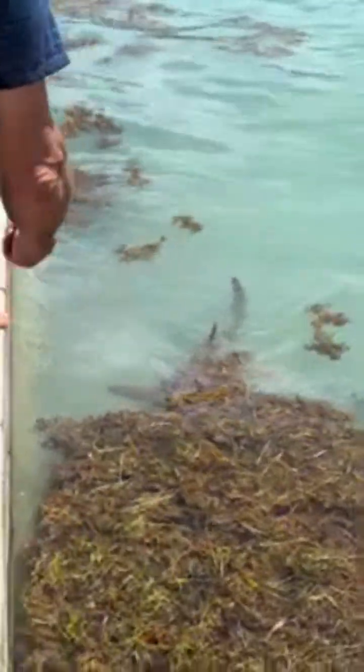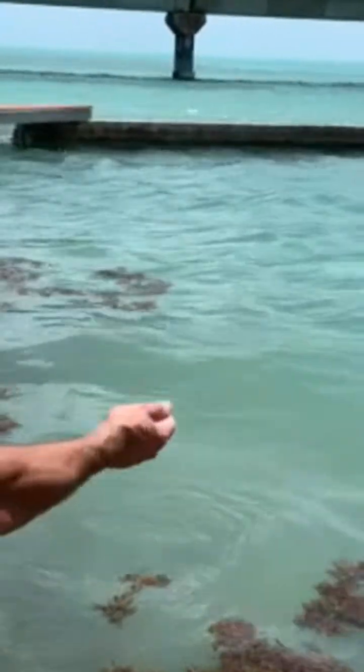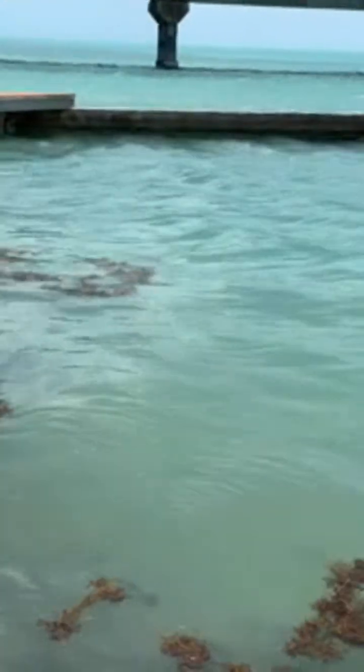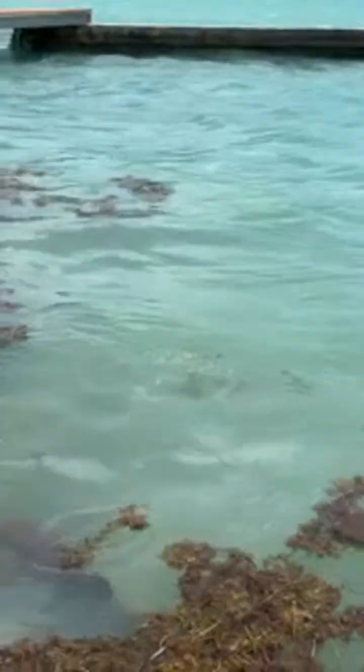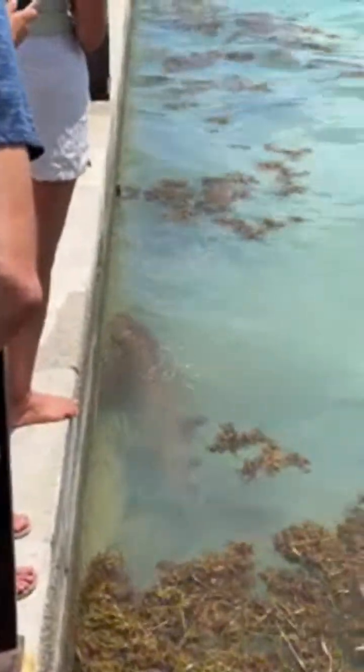Supposedly the nurse shark and a bonnethead shark are also in here. There's the bonnethead. Bonnethead's maybe 2 feet. The snapper, little by little, found where the free food is at and are loving their life.